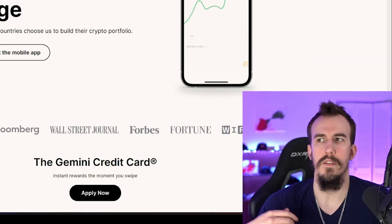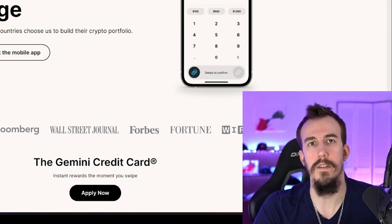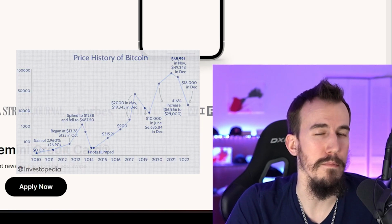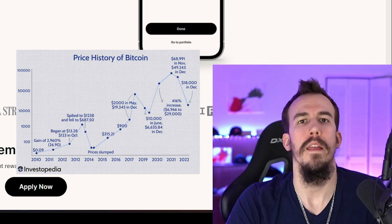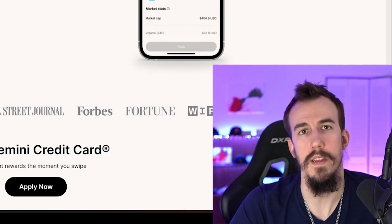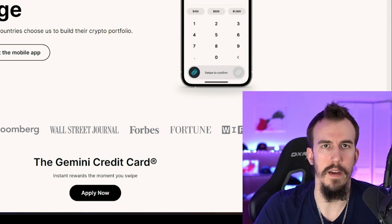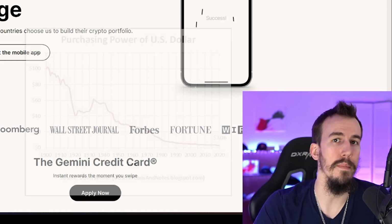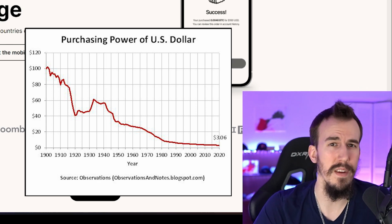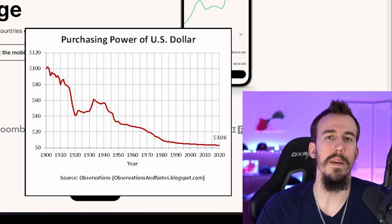So getting into these cryptos and just holding them instead of holding dollars, sure, it's more volatile, but don't you remember when Bitcoin was much, much cheaper than it is now? And don't you remember when Ethereum was much, much cheaper than it is now? And you look at the dollar and compare how much you can buy with it nowadays to what you could buy with it 100 years ago, 50 years ago, 20 years ago. The dollar buys less and less every year because they just keep making more of it.